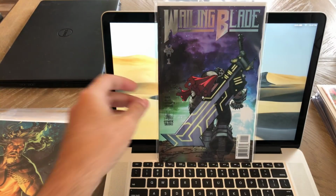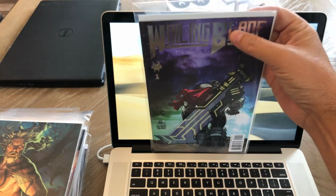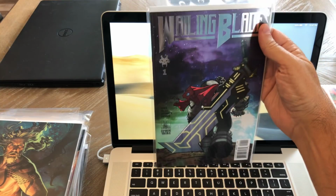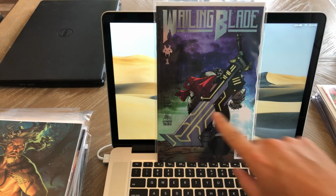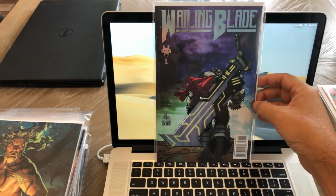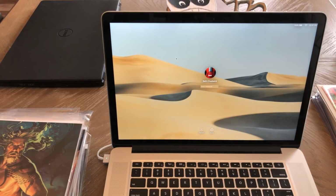Wailing Blade number 1. I don't know why I bought this. It just kind of looked interesting. I didn't know it had a foil to it. And I looked on eBay. This thing's going for like $10 to $15 on eBay. So Comics Tribe, and they're the ones that do Sync. They do very low print runs. That's probably why the book's worth some money. Don't know if it's any good yet. I'll read it and let you know. But yeah, I pre-ordered this in advance, so it didn't cost me a whole lot.